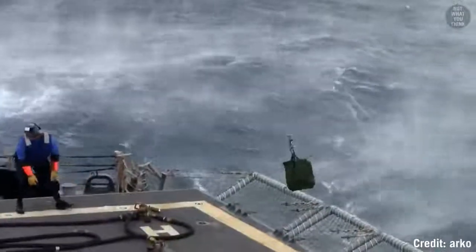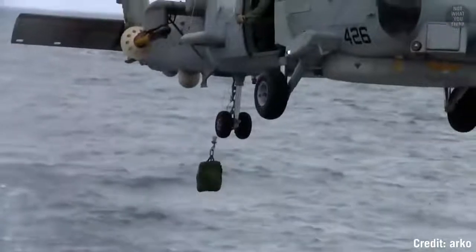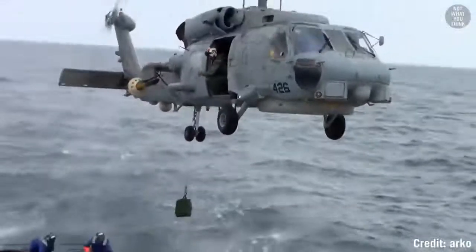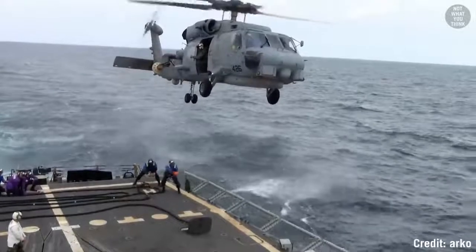In case you're wondering why there was a bag attached to the cable, the bag is used to pull up a fuel sample that is visually inspected by the flight crew for fuel contaminants. The weight of the bag also prevents the hoist cable from swinging around as it's being lowered onto the flight deck.